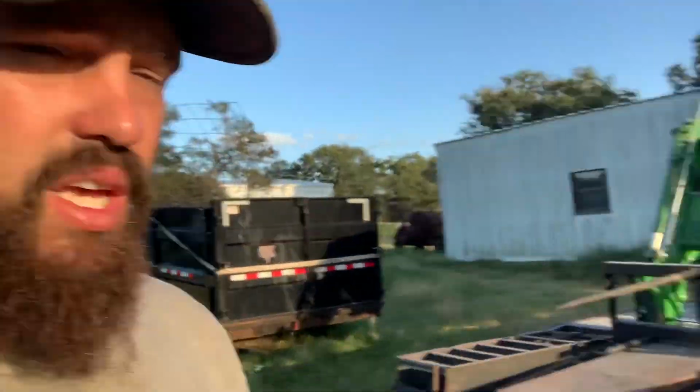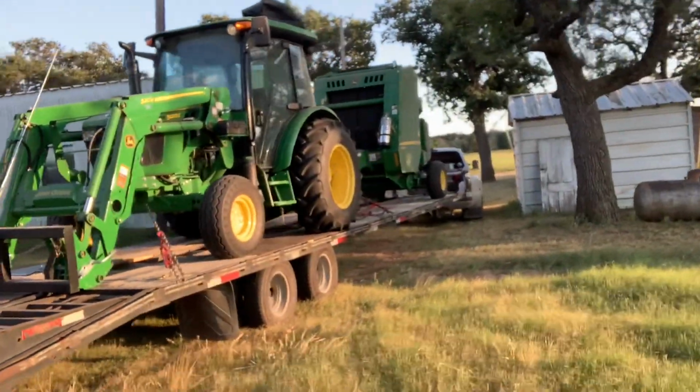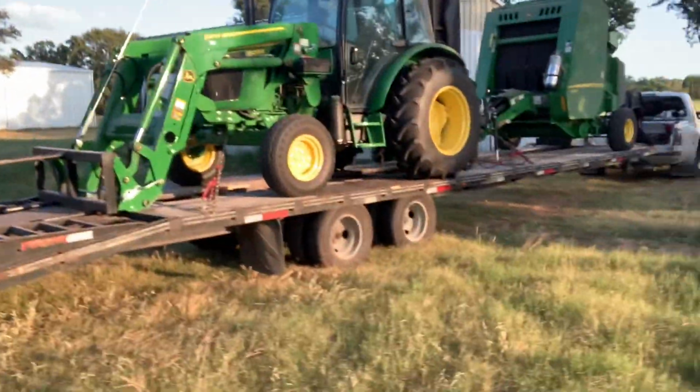So anyways, I'm going to drop the trailer here. I'm going to loosen all the chains and straps so nothing's being pulled down tight overnight. And then tomorrow I'll get everything unloaded. I've got to take the hay equipment off, put on a big brush hog, and go do some work with the brush hog.